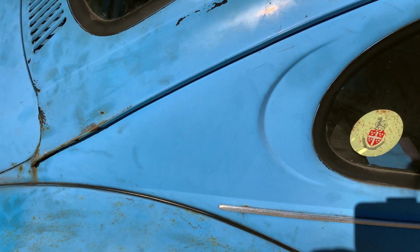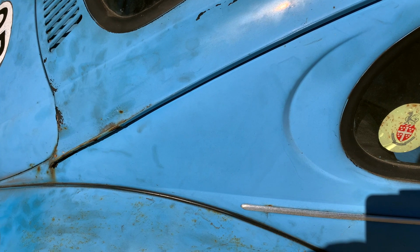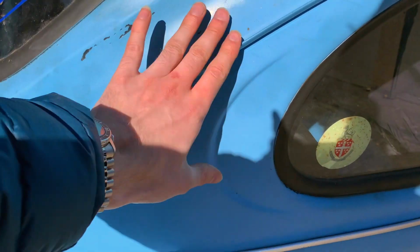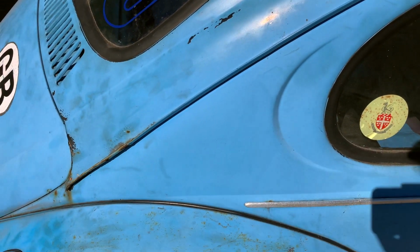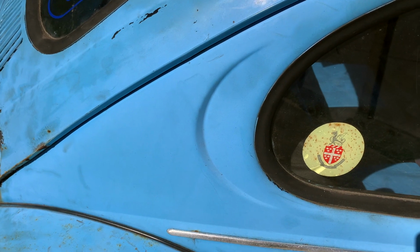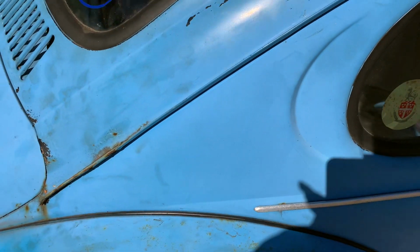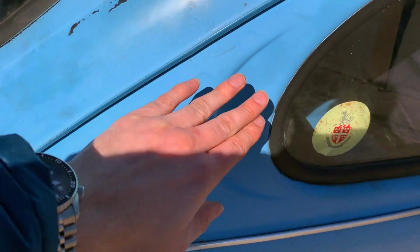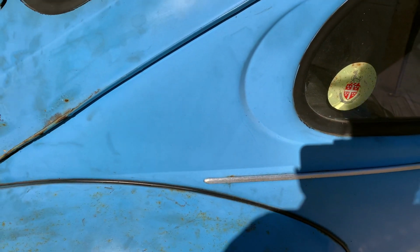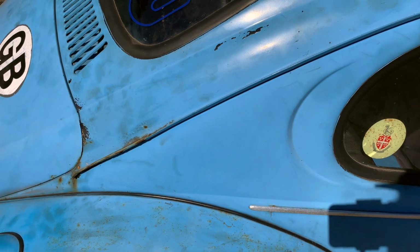So that's very common on Super Beetles, and the only answer to it really is just to cut out this section and weld the unit in and get all the foam out while you're at it. So that's definitely something to look out for. Not such an issue on a standard Beetle or an earlier Beetle. An early Beetle won't even have this little scallop here, it'll just be a flat panel, because they didn't even think about doing it at that stage.